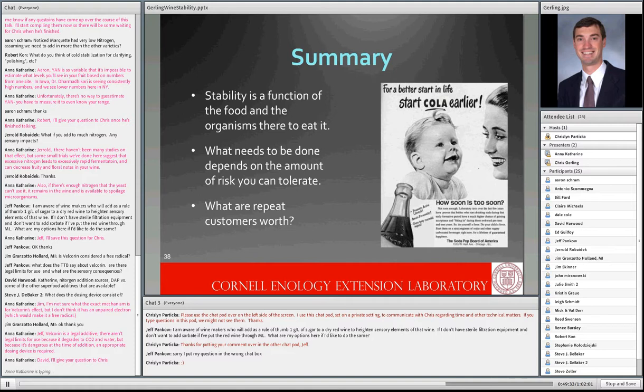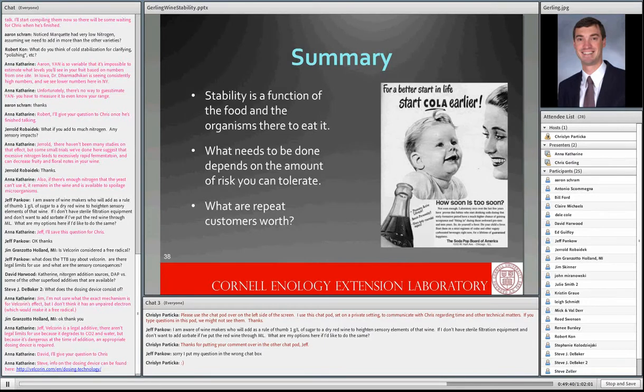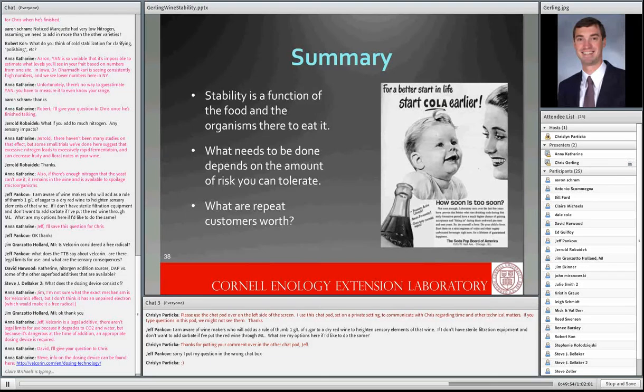Stability, when we're talking about wine, is a function of the food for the organisms and the organisms that are there to eat it. And we're trying to keep those two separate. What level you want to go to when it comes to filtration and sorbate and all those kinds of things is the amount of risk you think you can tolerate. How far away from your tasting room is your wine going to get? I think we all hope that it'll get a long way. It'll go across states and across countries, and people will take it with them. And so we're hoping that in all those situations, it will remain as unchanged as possible. We can't control everything.